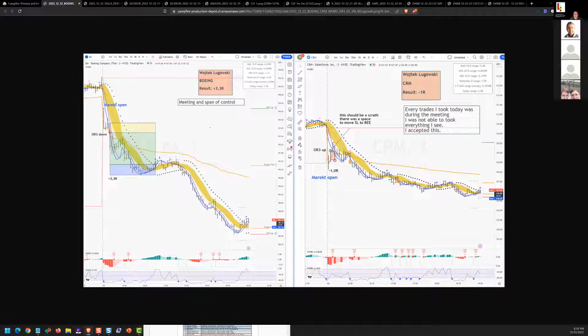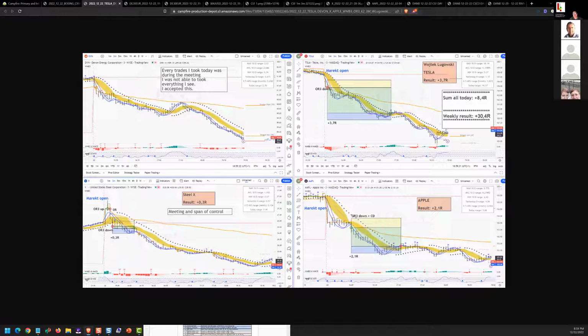continuation, span of control in a meeting. Brings home 3.3. CRM, he takes the OR3, doesn't take the collapsing dragon continuation, which would have paid off, but he had some span of control. He did crush the other ones today. Tesla for 3.7, for 2, and then U.S. Steel for 0.3.